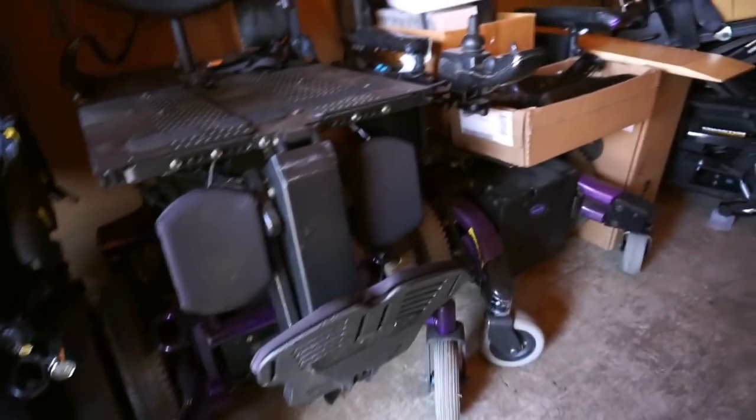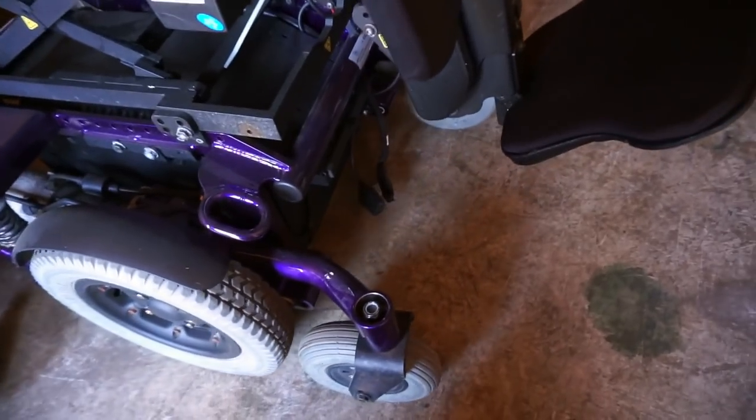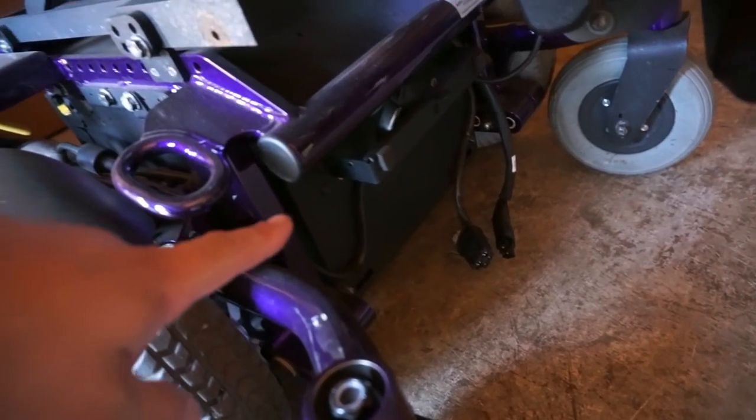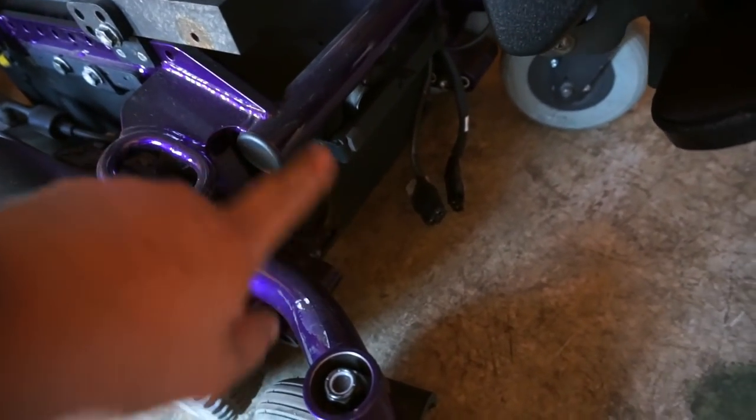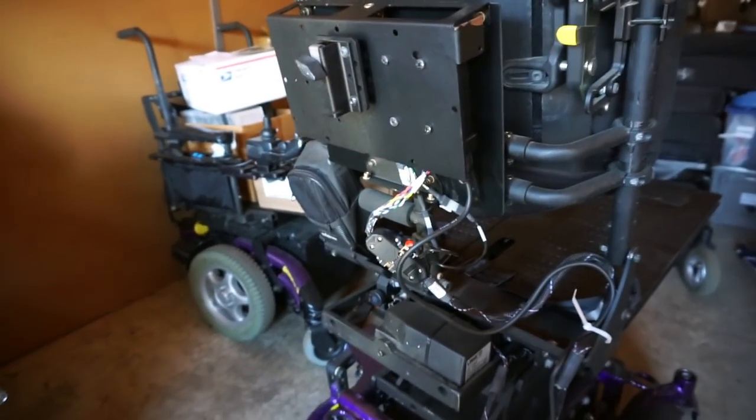Okay, here's the chair. Let's see if we can pull it out of here. There we go. Yeah, so I robbed the controller off of this for another project. But I do have a controller we can put on there. I do need to find the front cover for this, though. I think it's over in the other storage unit. And obviously, we're going to need some armrests for this thing, too. And I do have the back cover as well.